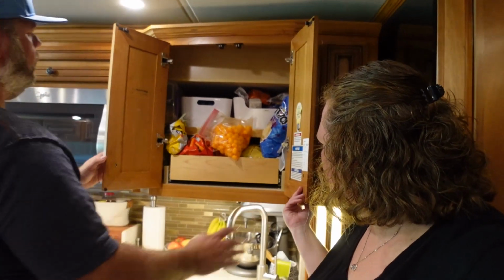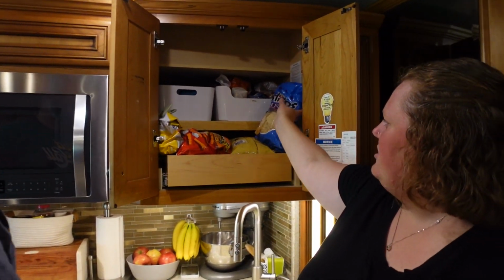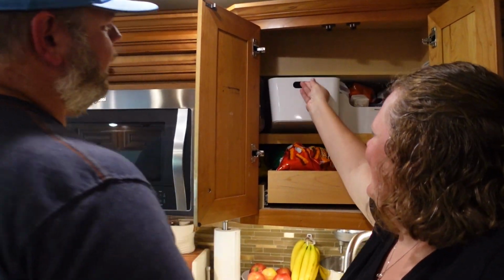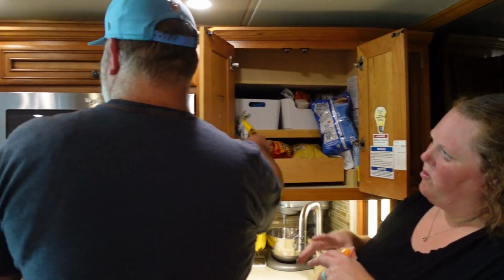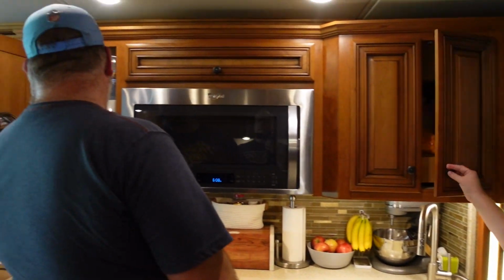Also, that thing is huge. So like this goes back when you really don't have far, like all the chips. I know, we have too many carbs. I don't want to hear it. They all saw our pantry a couple videos ago, so we're good. We have all of our buckets and stuff. So it works really well. Then we got a little bit more over there. This is more like behind. We get more carbs.